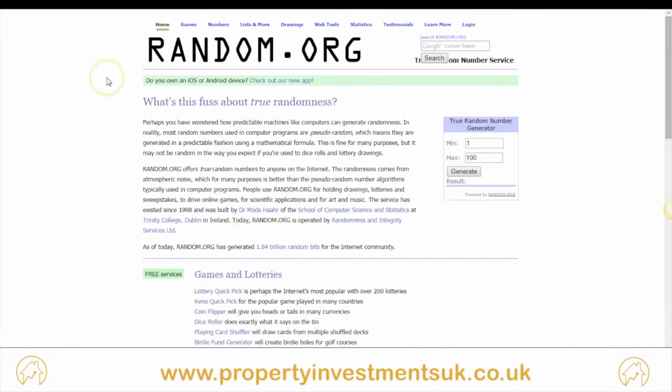So if we go to this website here, random.org, we can choose one of the comments at random and see which area we're going to choose. So put in 1, 2, 3, and then click on generate.